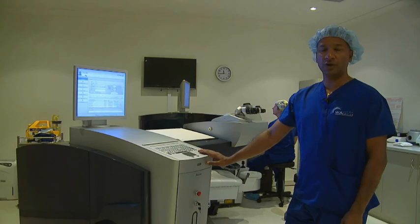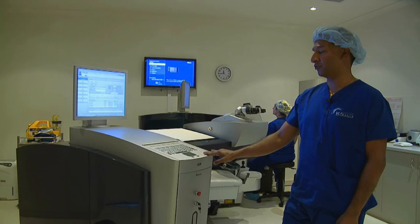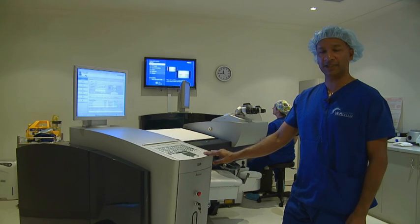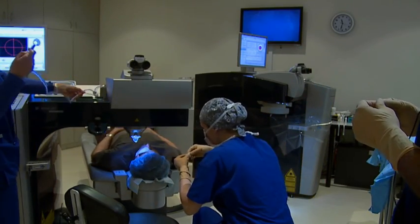Now, this is the Wavelight FS200 laser, and it performs the first step in LASIK surgery. It creates the tiny little flap on the top surface of the eye. It's the fastest laser system in the world that we currently have, and it takes 6 seconds to do that flap on the patient's cornea.